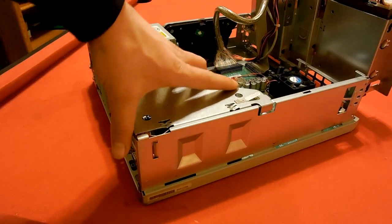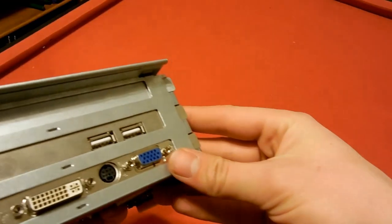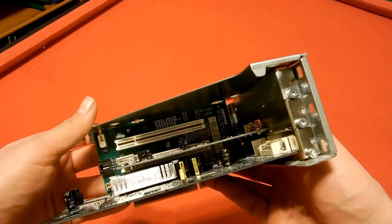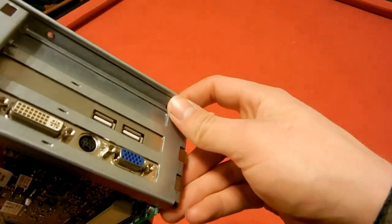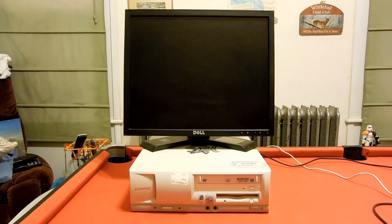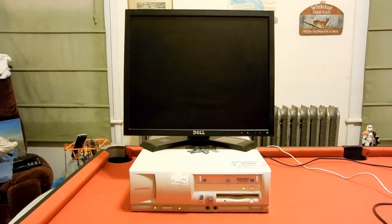The expansion slots simply lift out of the computer, where you can see the three PCI slots. One holds our USB 2 card, the other holds the ATI Radeon 9250. There's one free slot for future possibilities. Alright, let's get this show on the road. I've equipped a Dell monitor so we can be able to see things, and when we turn it on, we'll see the lovely Compaq boot splash.